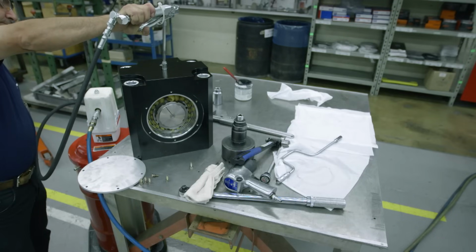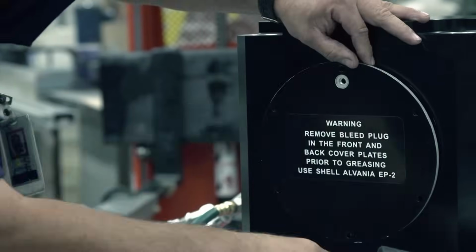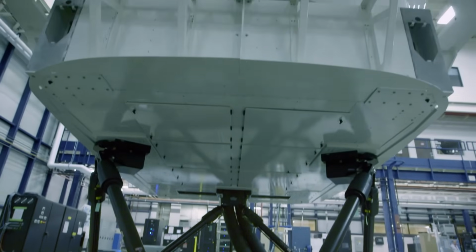Each of the bearing houses are made from aluminum and injected with grease to keep them lubricated. Each bearing will hold a leg known as a jack at either end, which allows the flight simulator to rock and roll.